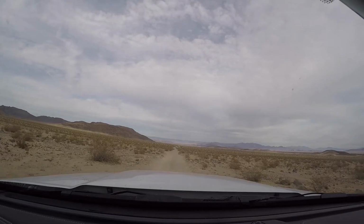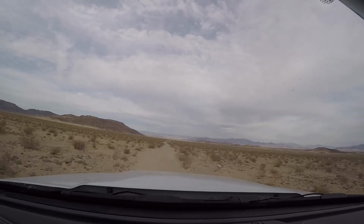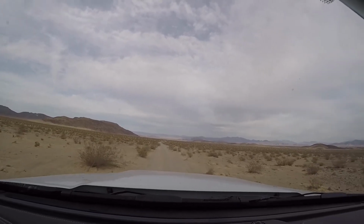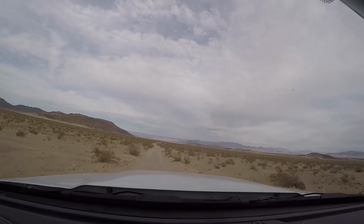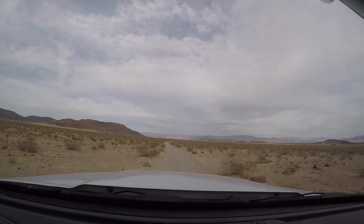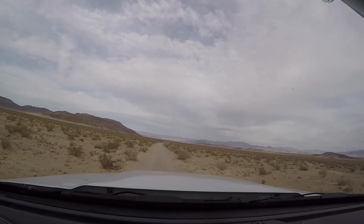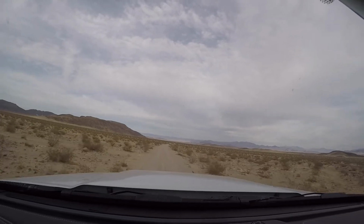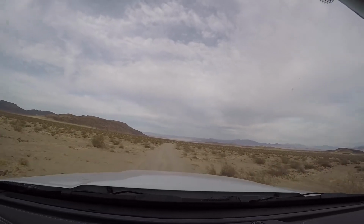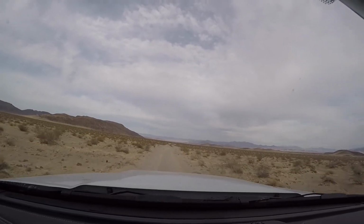Past three different groups coming westbound. One of them was five various years of Lexus SUVs outfitted with overland stuff on them. What was interesting is five vehicles, five males. Two of the vehicles' drivers were wearing masks. So in the days of the pandemic and COVID, I guess even riding by yourself, you have the opportunity to recirculate the virus in your car.